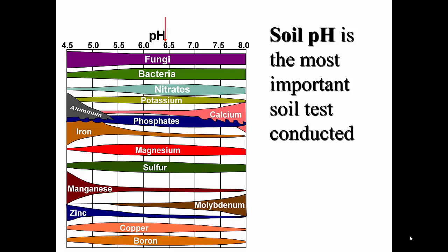I've got a little red line drawn there around 6.4. That's what we recommend for pH for most crops. Tobacco, we recommend 6.6, alfalfa 6.8. Everything else that we grow in Kentucky besides blueberries and azaleas, 6.4 is what we're shooting for. And the reason being, the fatter these lines are, the more available they are to the plant. So if you go down through there, you're catching the fattest part of most of those lines.